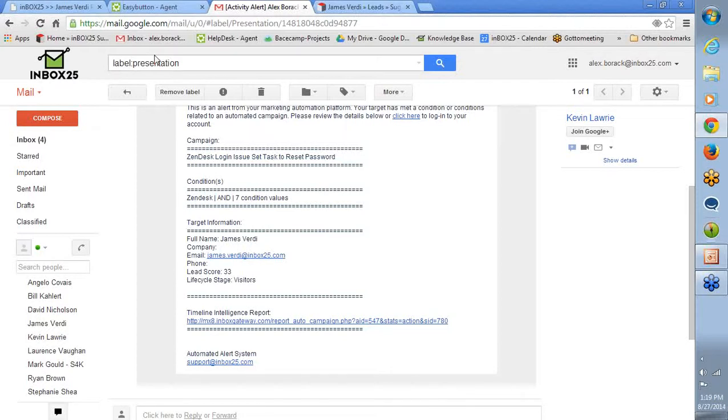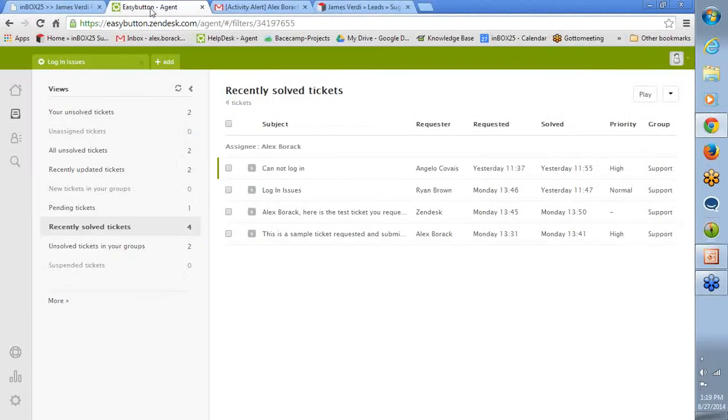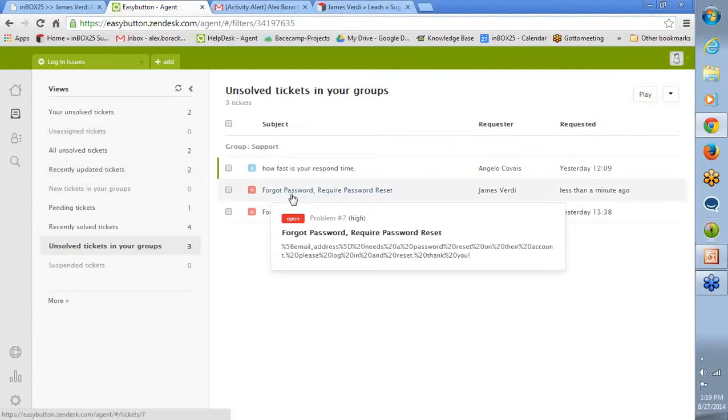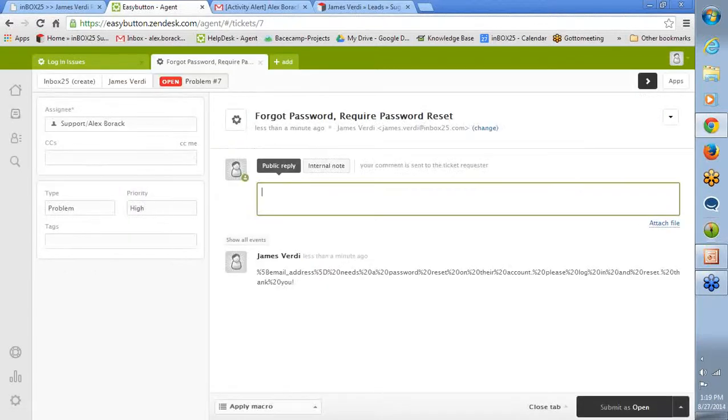Now, it's been a little bit since I created that ticket. Let's see if it has popped up on my presentation Zendesk. There you go. Forgot password. Require password reset. And there you go.